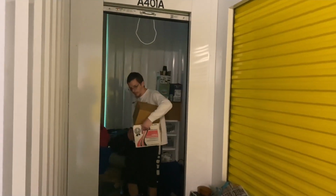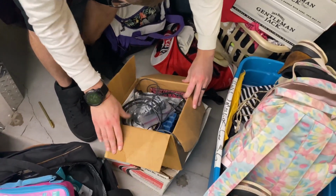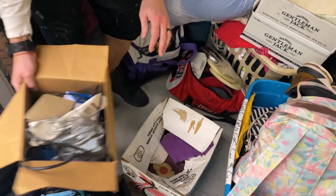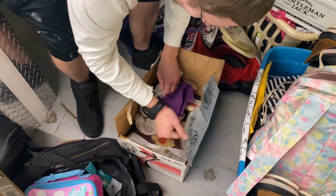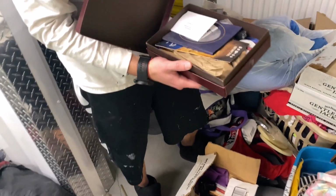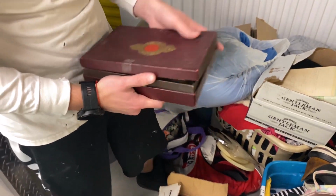Okay, that one's really heavy. Holy moly. Okay, we got some cords and some big something. I don't even know. Oh, this is good. I'm picking the next locker. Stop. The next five. I promise. I'm excited. Look at that. Look at that. Straight to the trash.